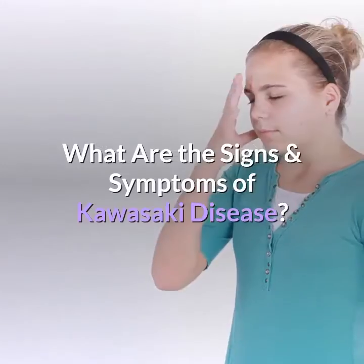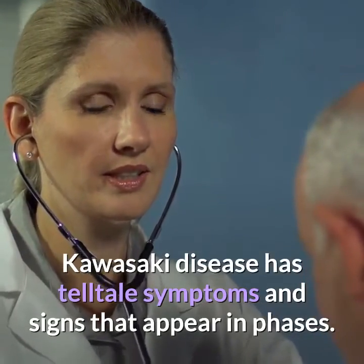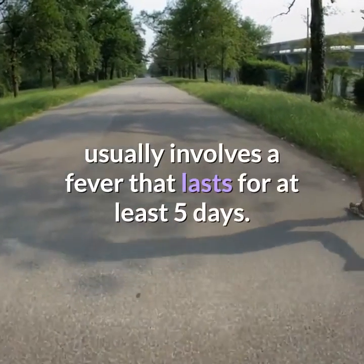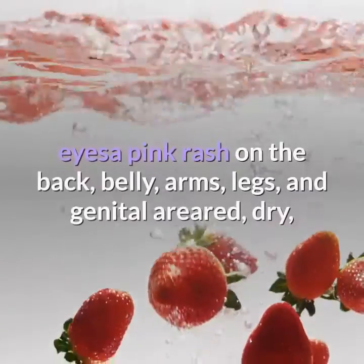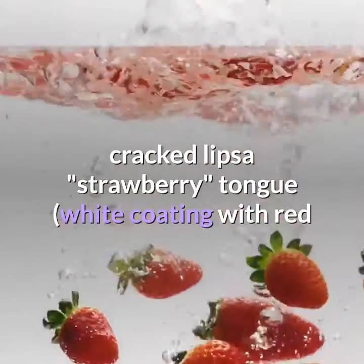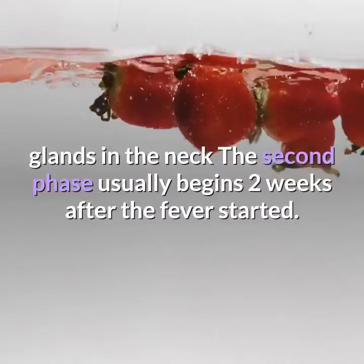What are the signs and symptoms of Kawasaki disease? Kawasaki disease has telltale symptoms and signs that appear in phases. The first phase, which can last for up to 2 weeks, usually involves a fever that lasts for at least 5 days. Other symptoms include red, bloodshot eyes, a pink rash on the back, belly, arms, legs, and genital area, dry, cracked lips, strawberry tongue, white coating with red bumps on the tongue, a sore throat, swollen palms of the hands and soles of the feet with a purple-red color, and swollen lymph glands in the neck.